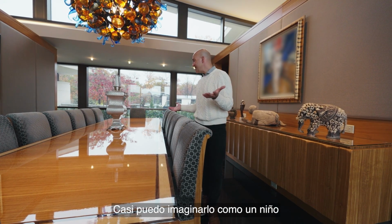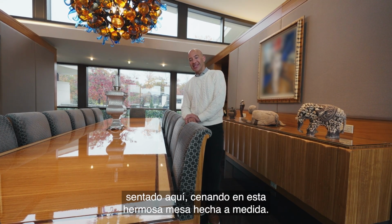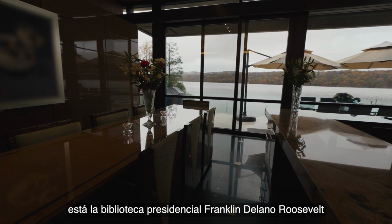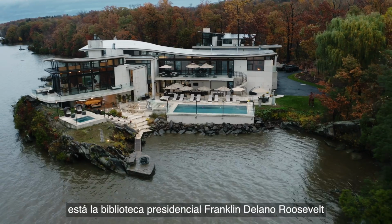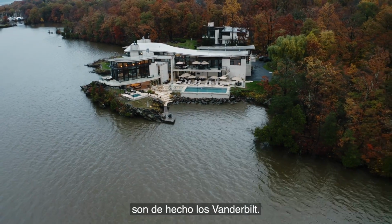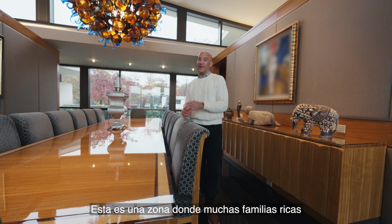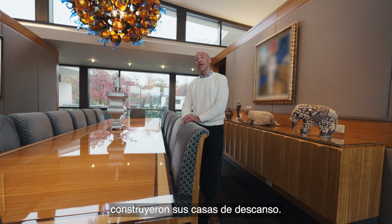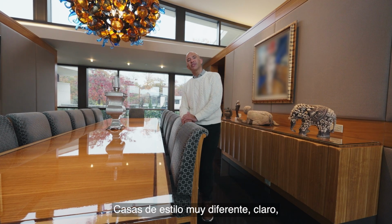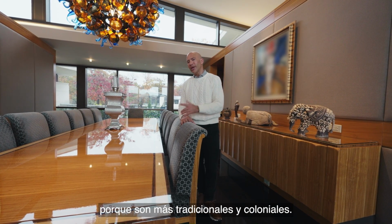It's almost like I can see him as a little boy sitting here dining at this really beautiful custom table. But Hyde Park, by the way, this is where the presidential Franklin Delano Roosevelt Library is, and the neighbors to this property actually are the Vanderbilts. This is an area where lots of wealthy families built their homes to retreat to. Very different style of homes, of course, because they're more traditional and colonial in nature.